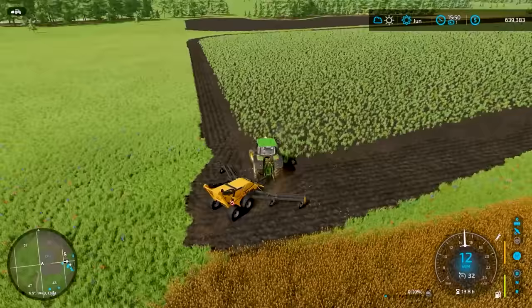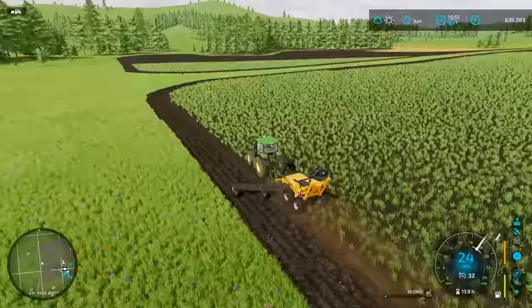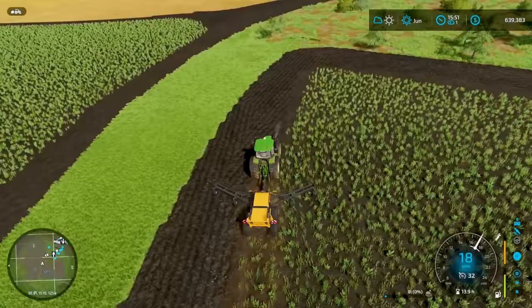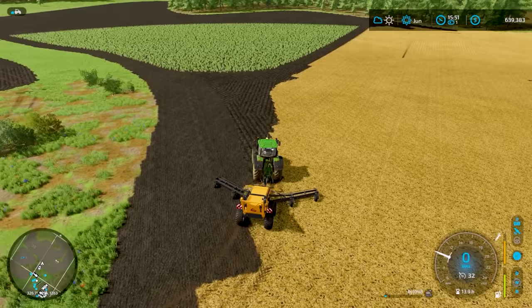Let's go back over here. We're going to finish this field out, and it'll be interesting. Let's head to the top, because I know we did most of the middle already, which is kind of strange if we look at the map here. We're going to do top down, because it's hard to see in the weeds. Go like right here, lower it, get it started.